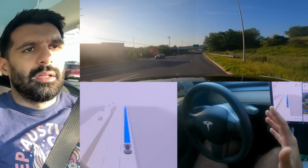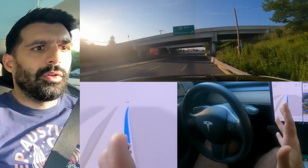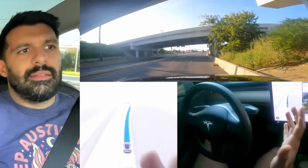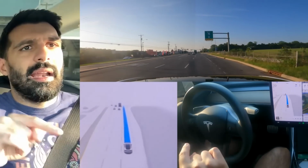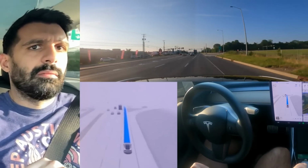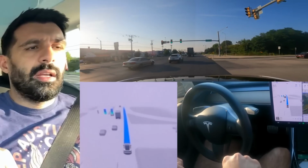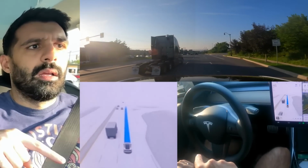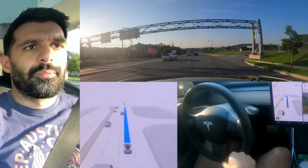Again, nothing wrong. There's no one around. The car's driving real nice and slow, but that's not how I would do it. I think that if I was in the passenger seat and there was no one in the driver's seat and it was the car driving it, 99% of my issues with full self-driving, I think wouldn't really be issues.